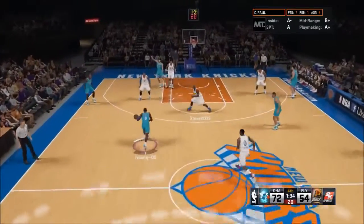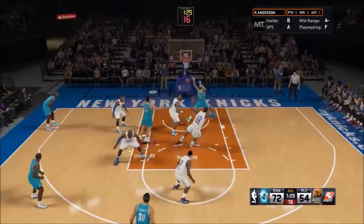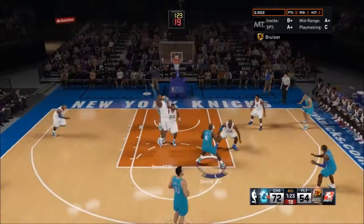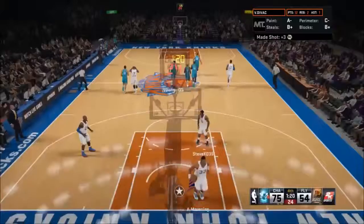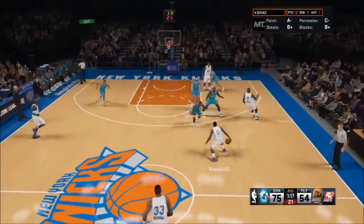And Atlanta will go for a different look here. Mourning's checked in for Drummond. Aldridge comes in for Paul Pierce. Carmelo Anthony's checked in for Damari Carroll. And it's Teagan for Lance Stevenson. Rice passes to Anderson. From deep. And another three for Charlotte.